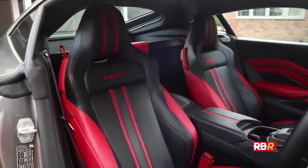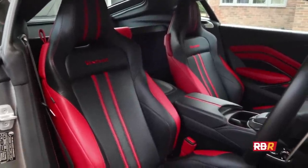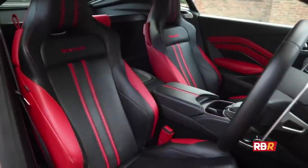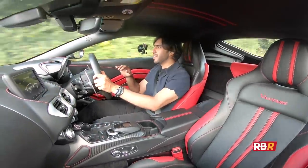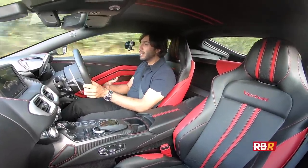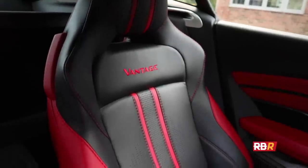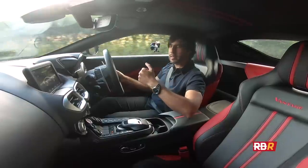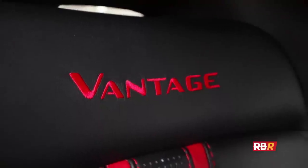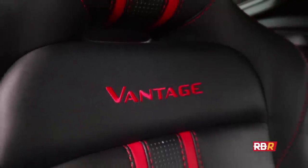One thing Aston have nailed is the seating position. All bar the fact that you cannot see even a millimeter of the large bonnet in front of you. So it's quite intimidating, but I guess that kind of adds to the experience. The actual seats and the seating position are brilliant. They hug you, but they are comfortable at the same time. They're a really good mix of a comfortable and a sporty seat. And plus, they look the absolute business.